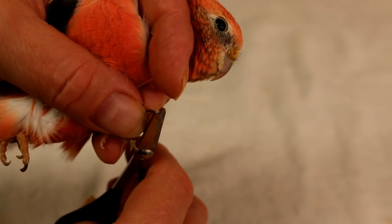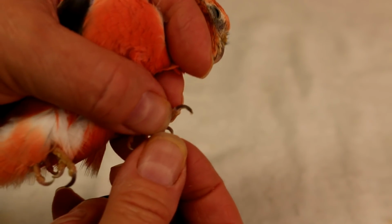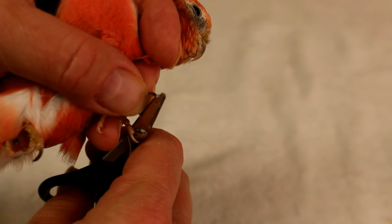Stay still, hon. Just like that. His other nails are fine, so I'm not gonna cut them. So there, it looks a little bit better. Let me just cut off a smidget more. There. All right, we'll put you back, sweetie.